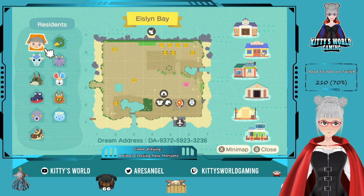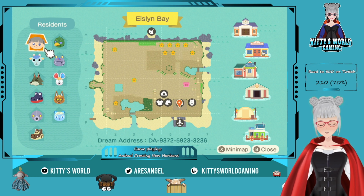Well, the map is absolutely, well, not a pretty map, not like with my water island. That was a pretty map. This, not so much. Definitely not a pretty map. But I had a lot of fun creating it, and as you can see, dream address at the bottom.